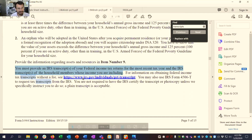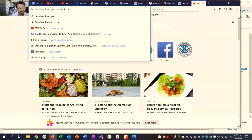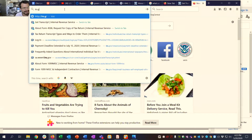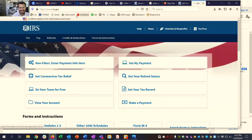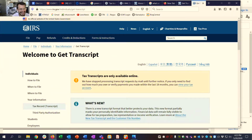The way to do that is to click this link right here in the instructions, and it looks like this once we get onto this link. But if you forget where that link is, you can start by going to irs.gov. Here, you can click on where it says Get Your Tax Record. So hopefully you can see that. I'm going to click right there, and it's the exact same place we were in the other tab. You notice that the tabs are identical.